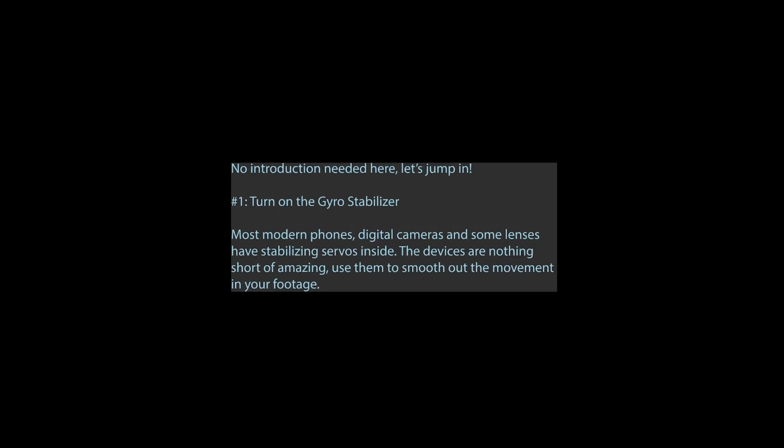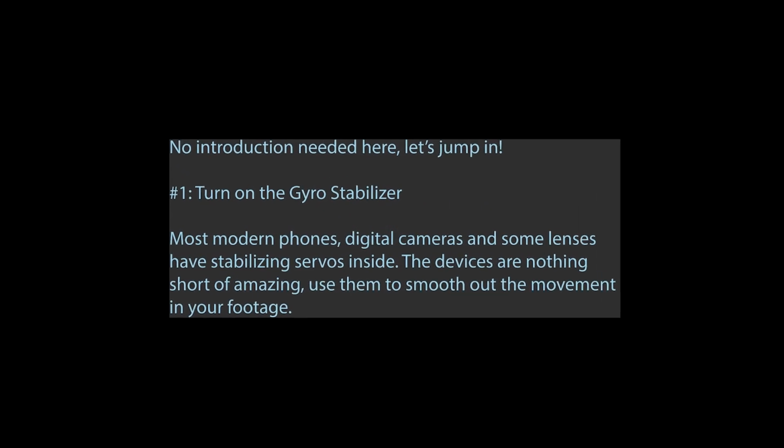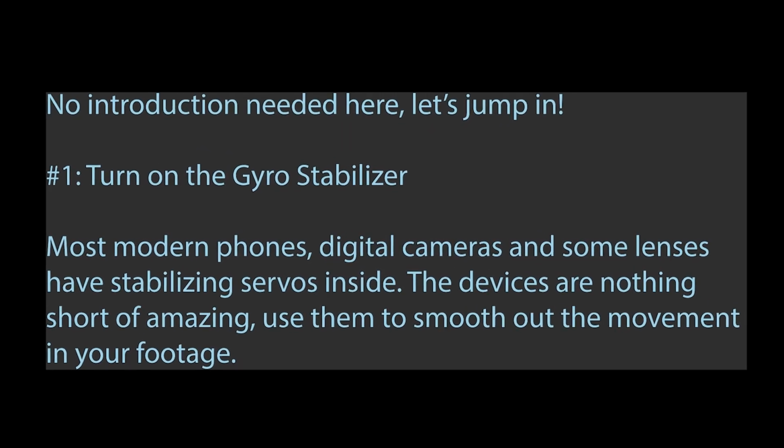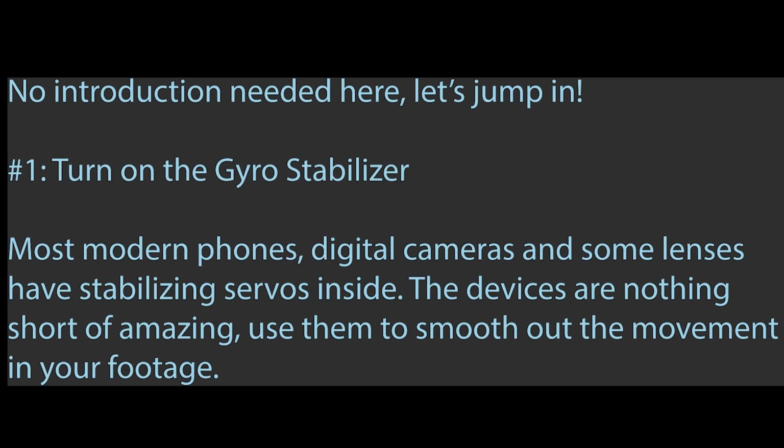Let's jump in. Number 1. Turn on the gyro stabilizer. Most modern phones, digital cameras, and some lenses have stabilizing servos inside. The devices are nothing short of amazing. Use them to smooth out the movement in your footage.